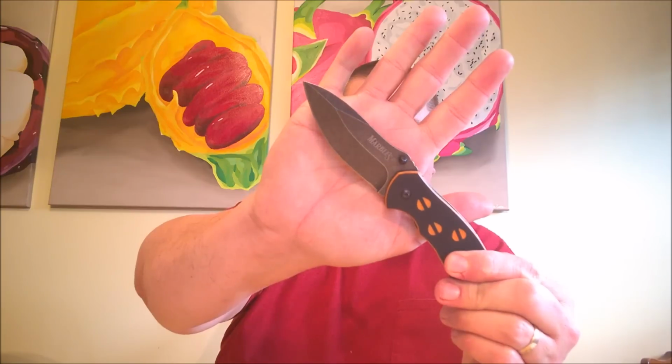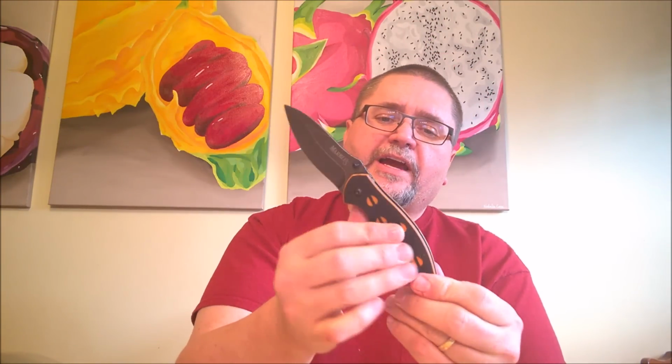What have we got? Woo-hoo-hoo! He's repacked a number of these things just to save space for me. This is a marbles box. Marbles, if it's marbles, it's quality. I saw this knife a couple times this year as I was shopping and things, and I'm a sucker for black wash, which is what we got here. And I thought these deer tracks on this G10 looked kind of cool. So I got this knife.